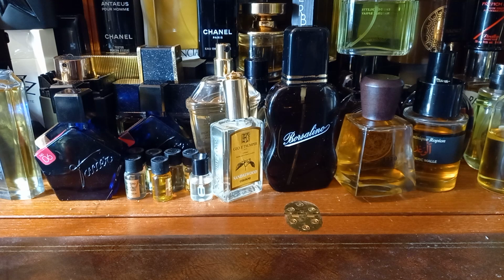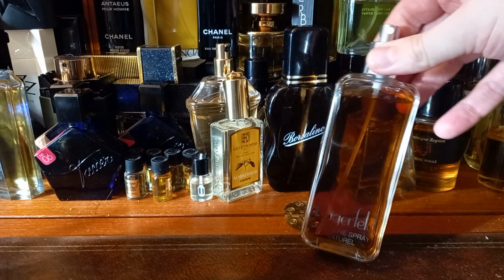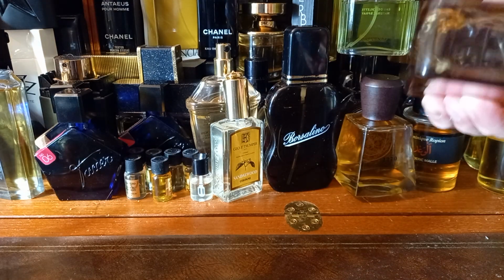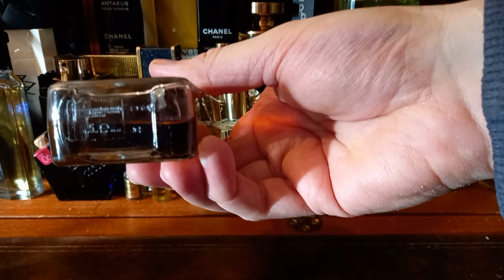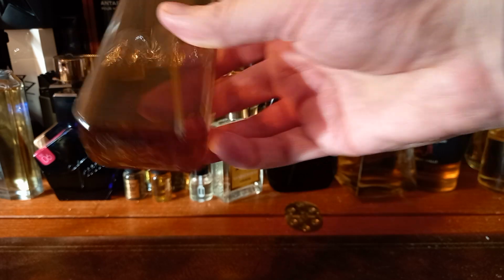Thursday, I went with, well, it's a cheapie now. I don't suppose it was ever an expensive perfume, but this is absolutely sensational. This is Lagerfeld Cologne Spray Naturel. This is the vintage. I don't know if you can see that, but it's made by Parfums Lagerfeld. Anyway, it says Parfums Lagerfeld.